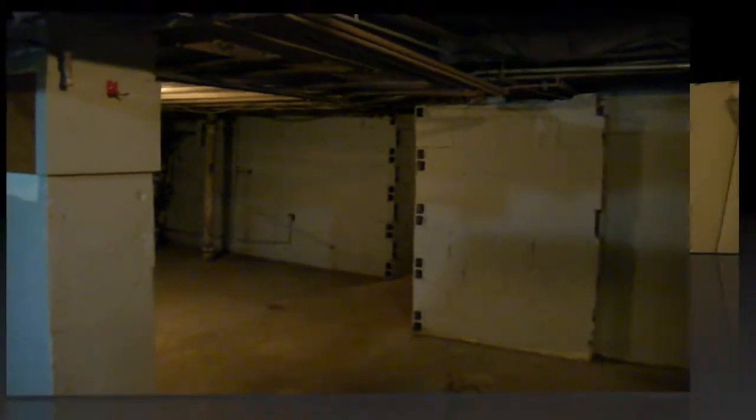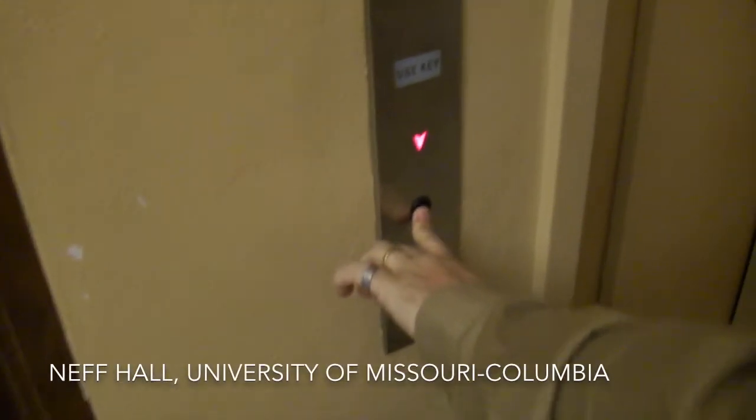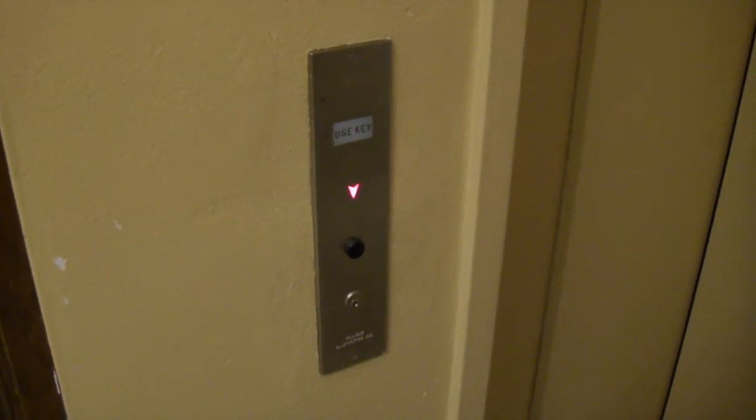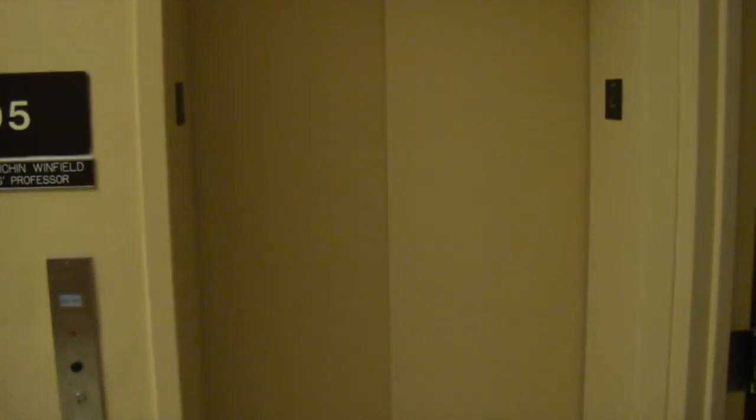Great, the basement. Let me see what's down here. Oh, wow. Look at this. Now, this is a basement. I've got low battery, too, so. It's an Allied elevator. Sounds like a loud fan, too. That's the motor.